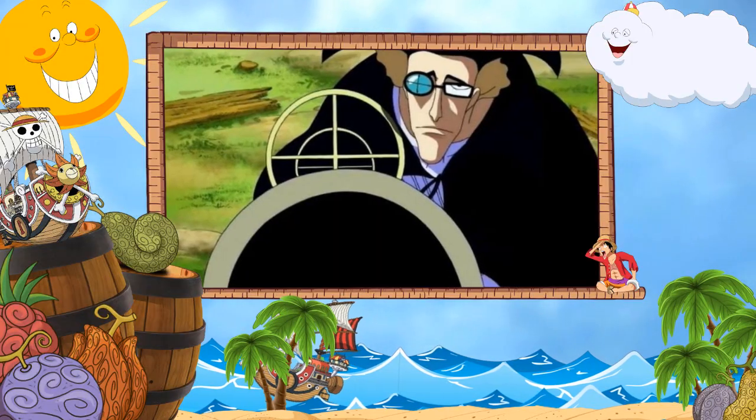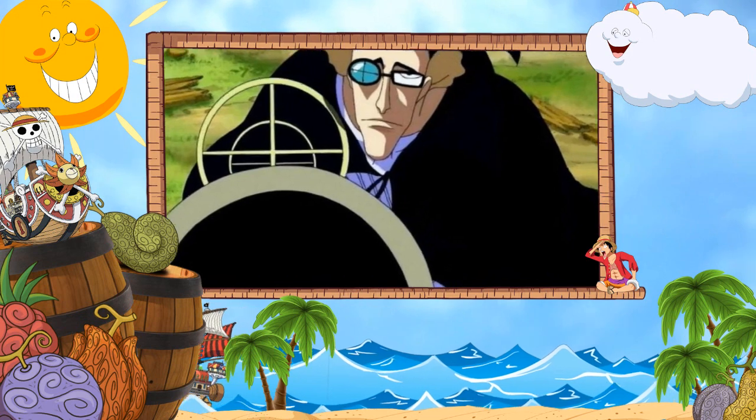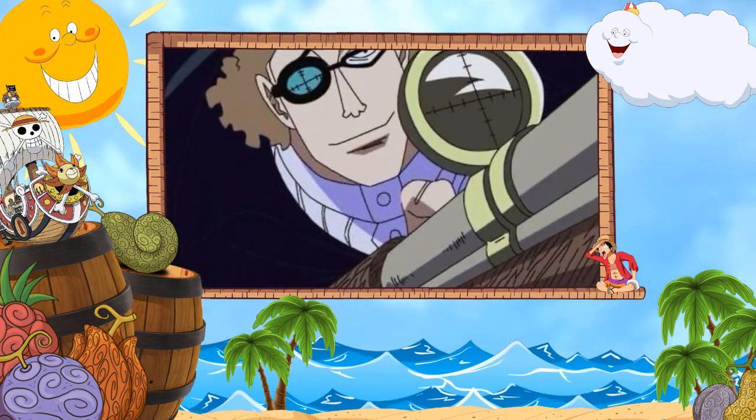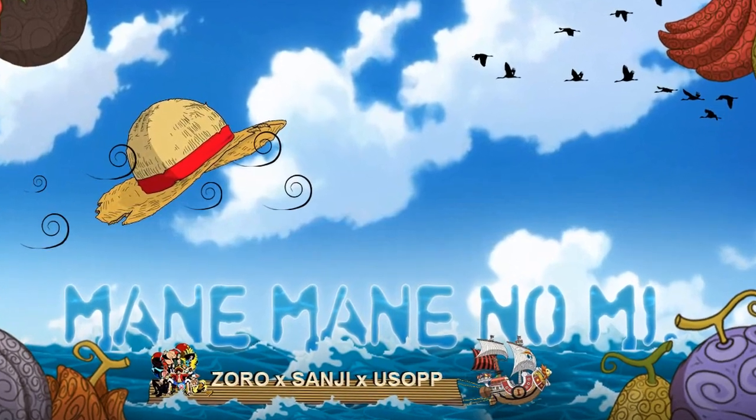This was eaten by Van Augur, and with it, he can teleport both himself and other people to other places, giving him incredible mobility and making it impossible to be caught by any attack. The Manimani, otherwise known as the Fruit of Cloning.